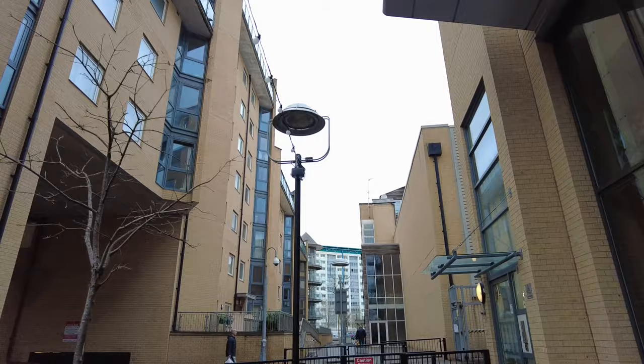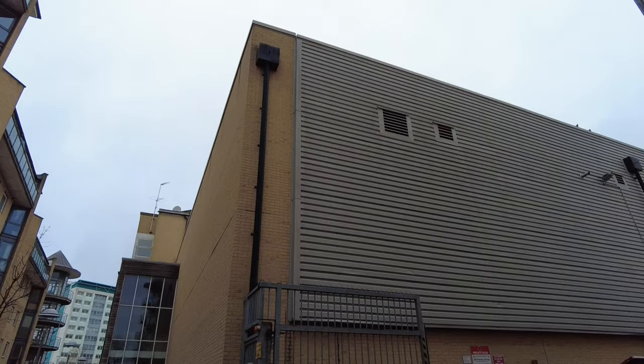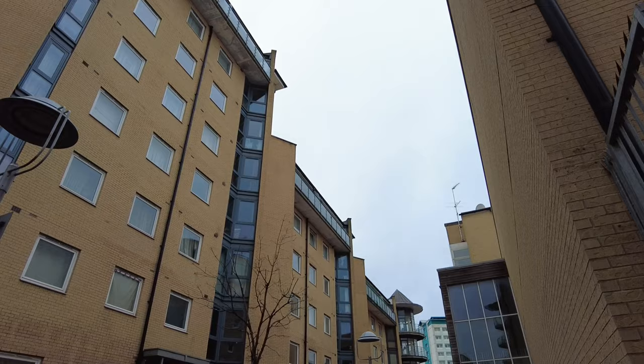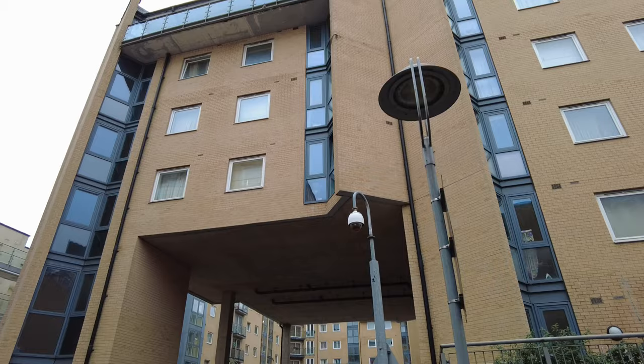So you've got the old Victorian properties, and then here we've got the ones that would have been built 70s or 80s, I believe. Maybe 90s. So you've got apartments. Oh, the gate's closing on me.